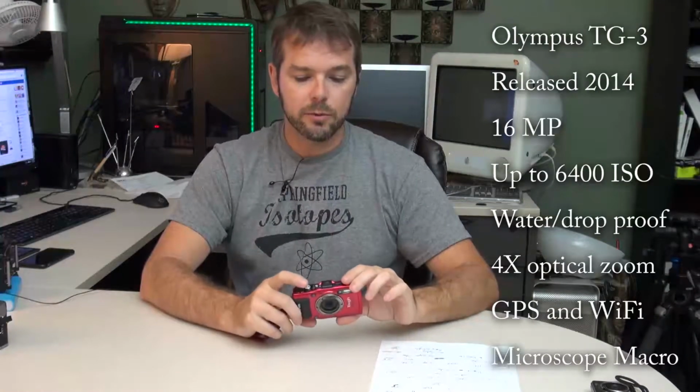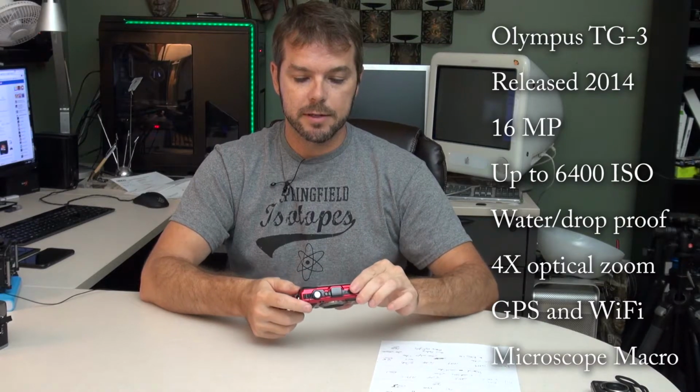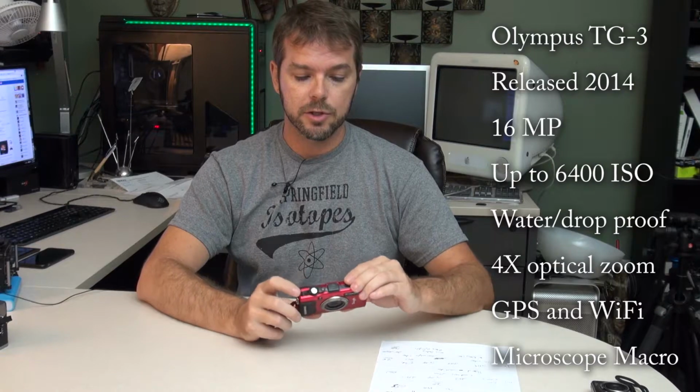And also what I'm going to do is I'm going to take the exact same picture with each one of these cameras of this scene that you're seeing here, and you'll see the difference or lack thereof of each camera and how it shoots.